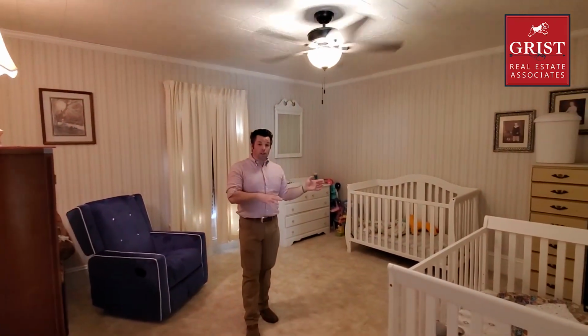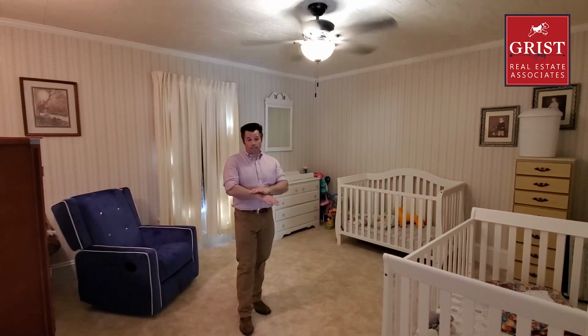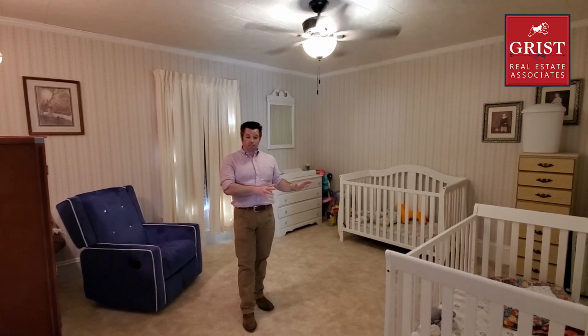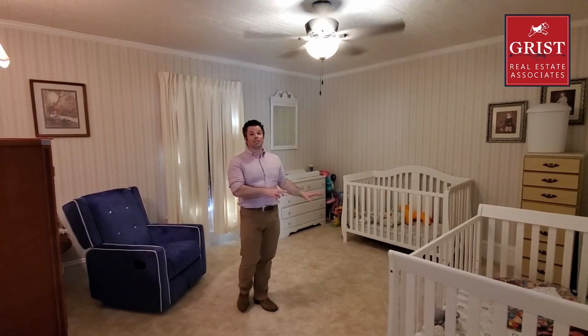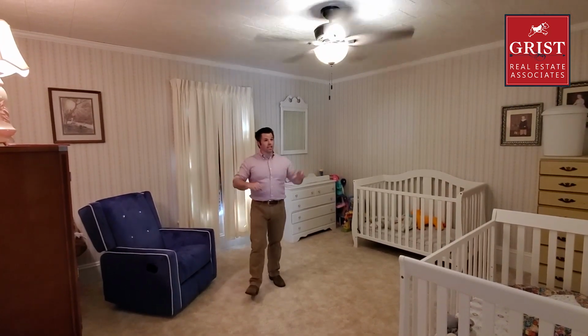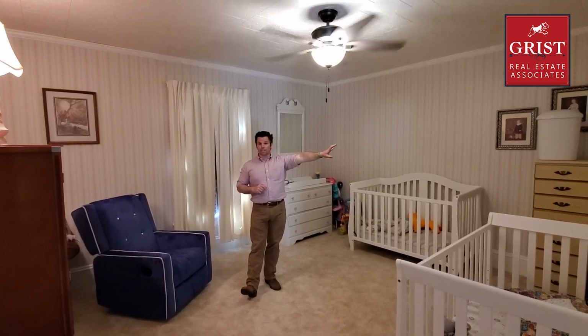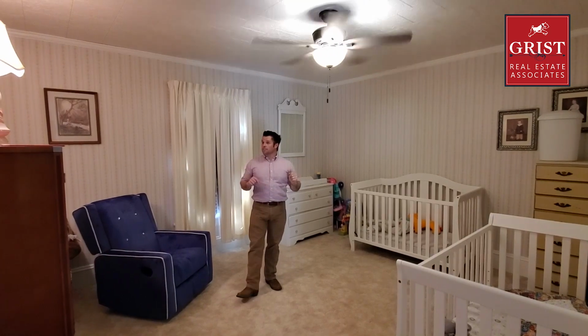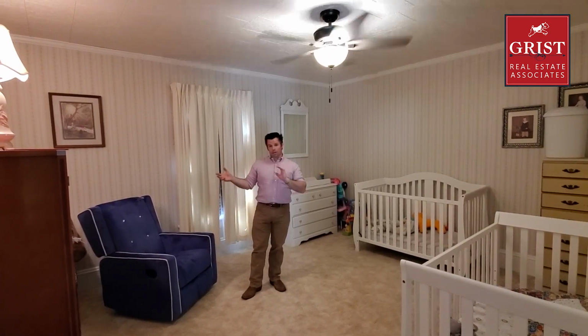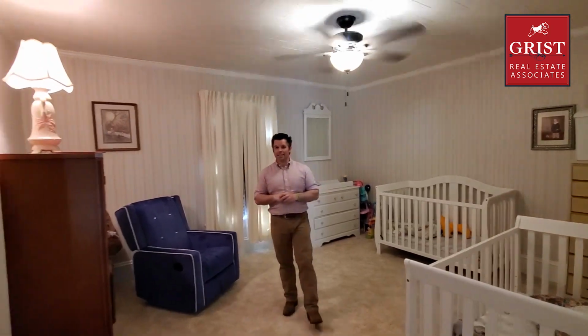So this is one of the few areas that has carpet in it. You've got your hardwood floors underneath. We don't know what condition they're in, but they are under there in some form. And of course, this is another corner room, tall ceilings, got large closet space over in this direction. So behind the curtains there, we've got the blackout curtains for getting good sleep at night.